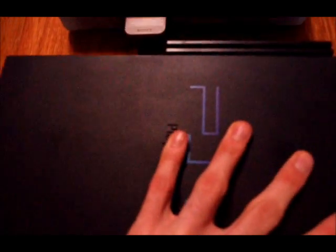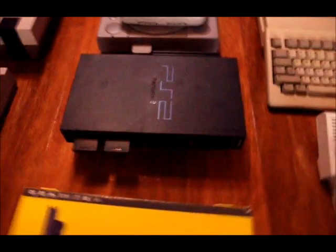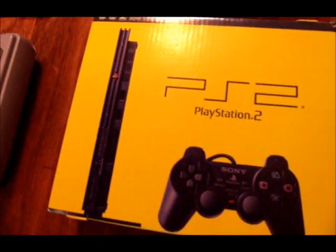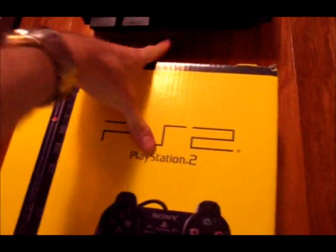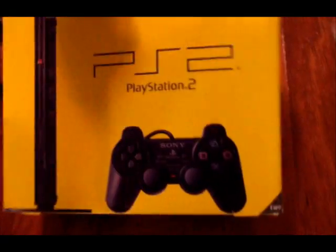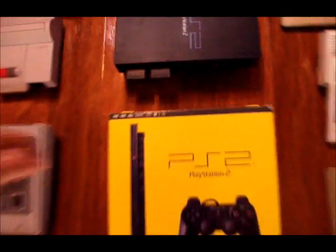Can play online with it. I don't know if you still can, but I used to play Tony Hawk online. And of course a Slimline. Now I got this for free. I got that for free as well. So this is a Slimline PS2 in its original box. Yeah, I got it for free, so I'm not going to complain.